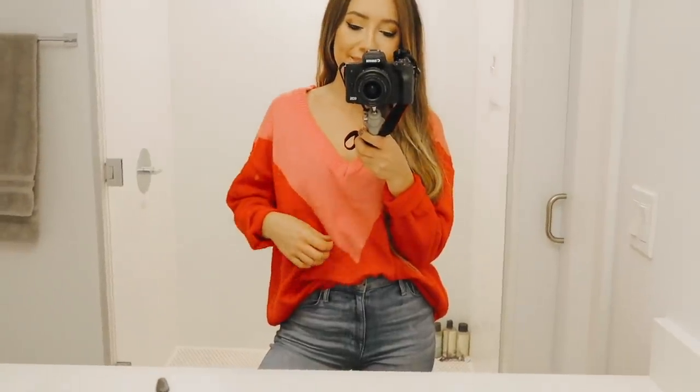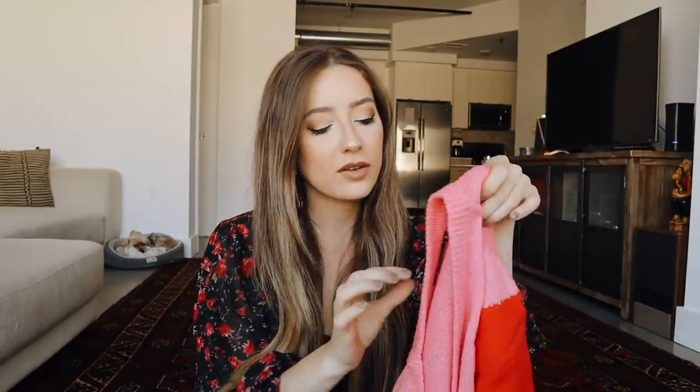I like to wear this in two different ways. You can tuck it into high-waisted denim, or you can just wear it hanging out, you know what I mean? It depends on what you're feeling, but I like those slightly slouchy sweaters that you can wear in different ways. So this is a great one if you're trying to incorporate some color in your wardrobe.